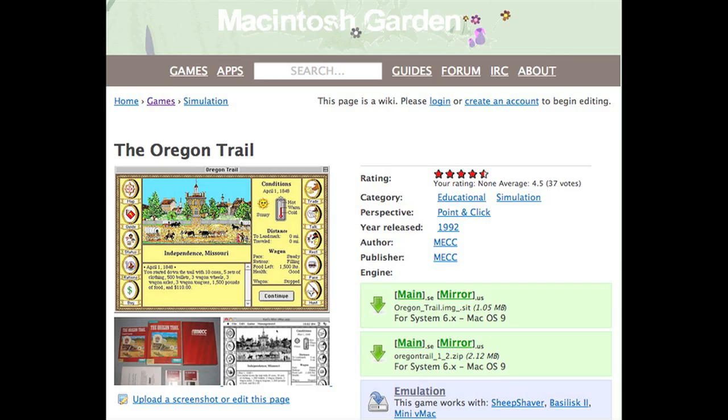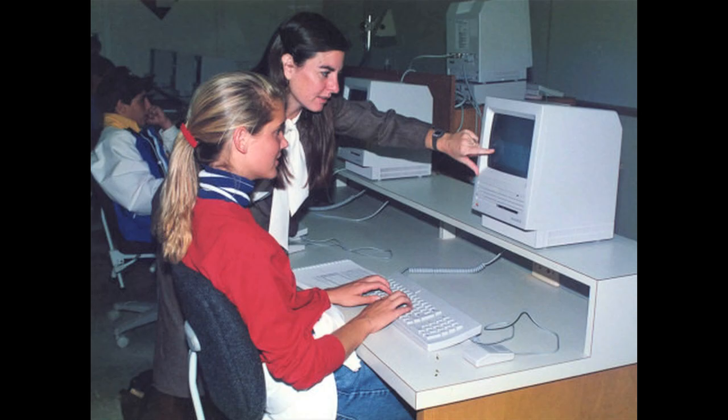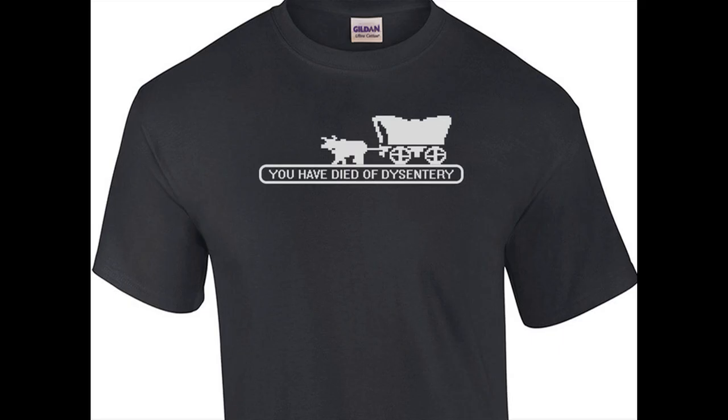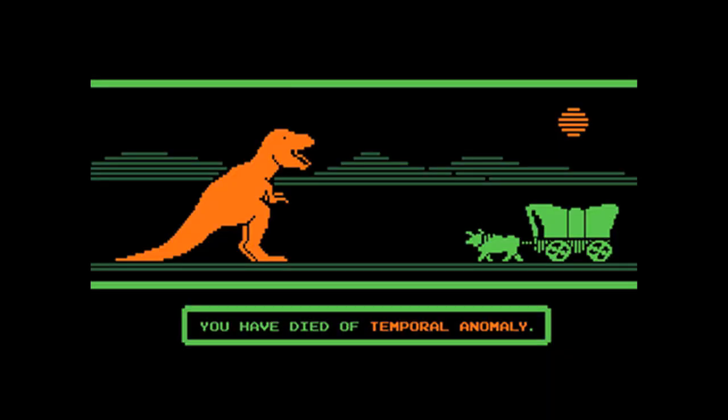If you need software for the LC, you can always download from websites like Macintosh Garden. The most popular download on this site is Oregon Trail. While it came after my time in school, it was widely used in education, and the game's popularity among 90s students led to a high level of nostalgia among today's adults, as you can see from this t-shirt, meme, scented soap, and spoofs.